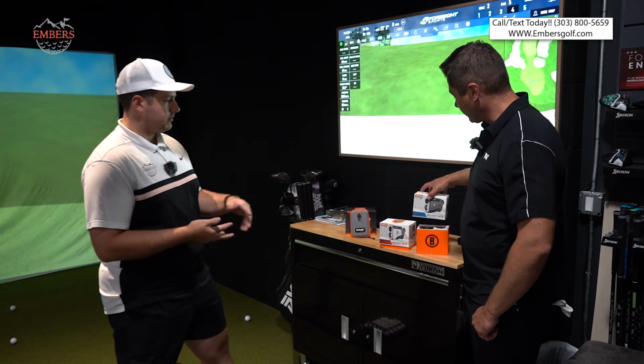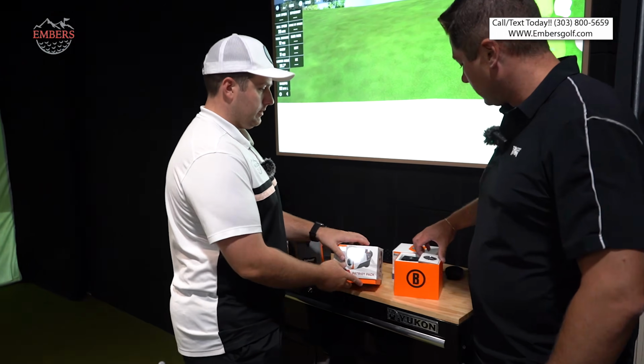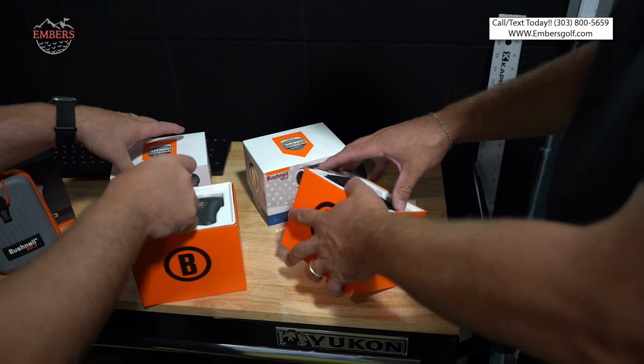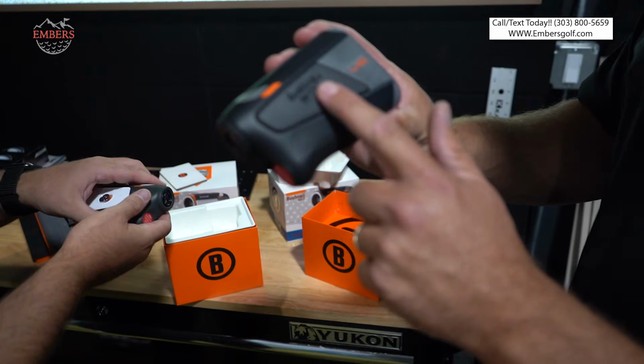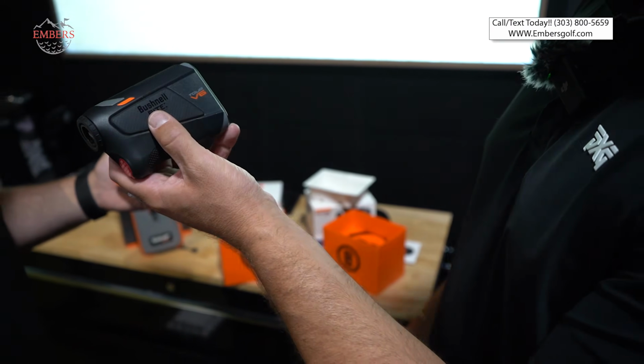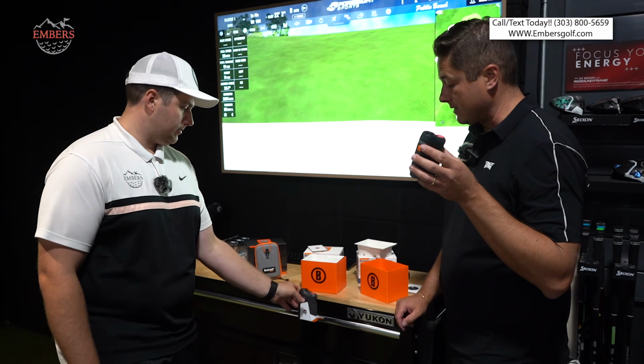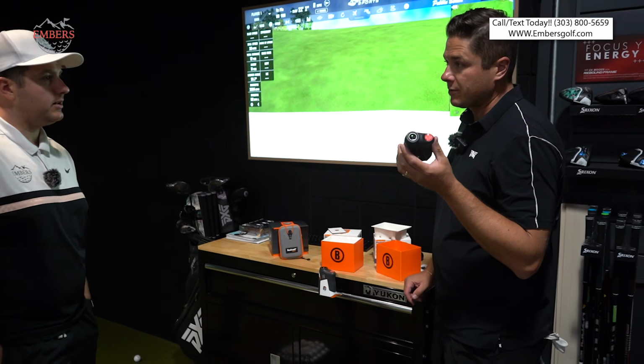Let's look inside. So these guys, they all have the magnet pouch on them. So they all have the magnet on them. Now what I like, it's called the Bushnell Bite. Now I will say this about them. I've had some of the other brands. I got that really cool John Daly brand. I forget which brand that is.